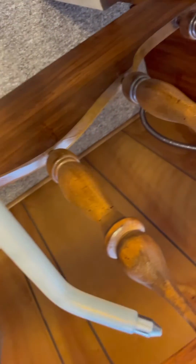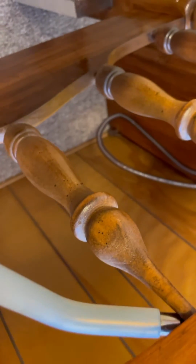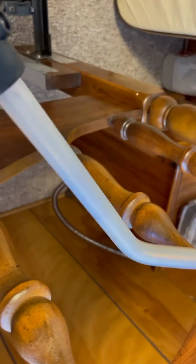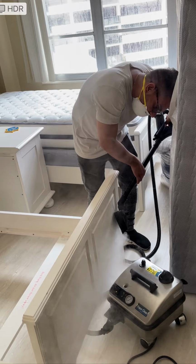But it's not just about high heat. The calibration of pressure is equally crucial. Too low, and the steam won't penetrate deeply enough. Too high, and it risks scattering the pests, undermining the treatment's efficacy. This delicate balance of temperature and pressure makes steam treatment a superior choice.